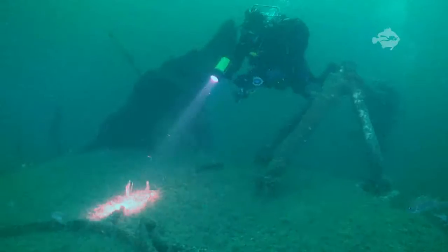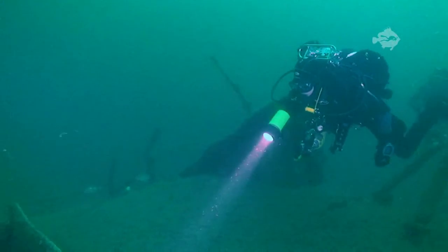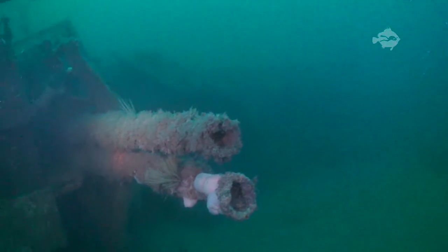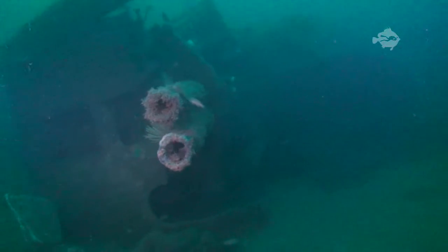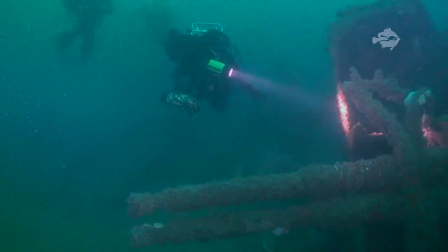The bow section of the ship remains mostly intact, lying on the port side. You'll find the usual wreck life on the wreck of the HMS Whirlwind, including bib, lobster, congers and crabs. One of the highlights of this dive is undoubtedly the twin 40mm anti-aircraft guns, which now lie on the seabed facing the bow as a poignant reminder that this was once a serving vessel.